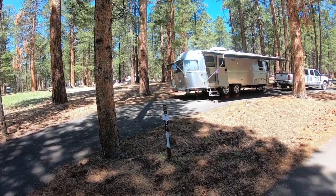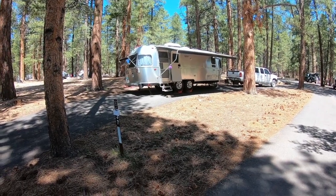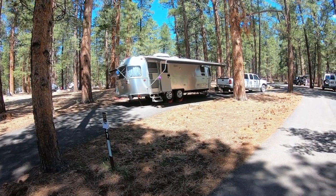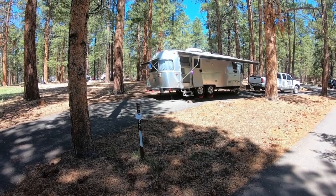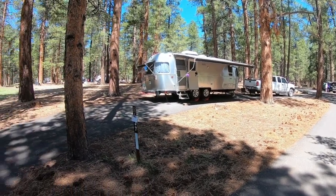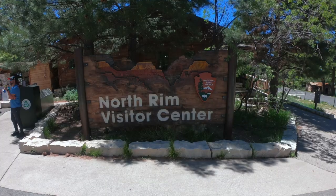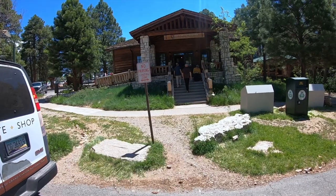We ran across a Great Ranger. We were here early, pulled in about 10 o'clock. It's 10:40, we're already set up, and check-in's really at 12 o'clock. He said, drive around. If it's open, pull in. So we did. We're trying to figure out which hike or drive we're going to go on now for the afternoon, and which ones we're going to do tomorrow. We're here tomorrow night, and then we're off to the South Rim. We decided to do Bright Angel Point today, and Cape Royal and Point Imperial tomorrow.